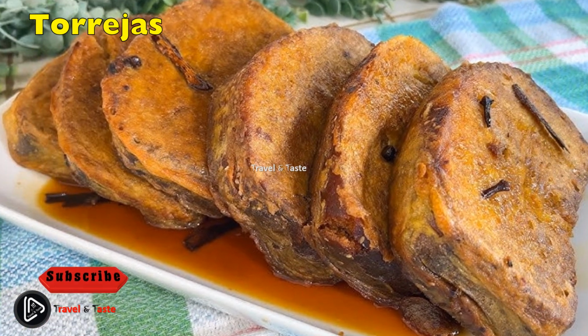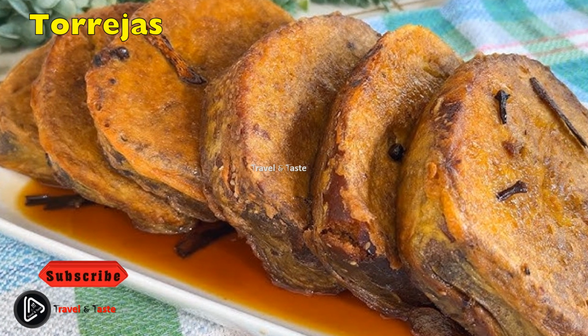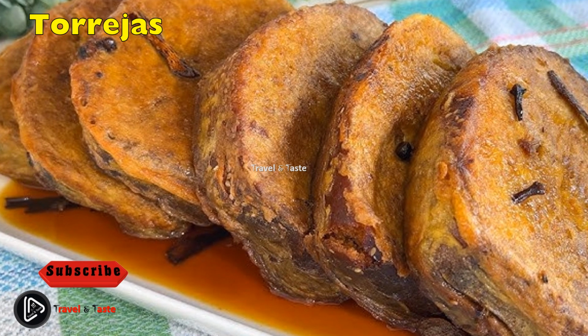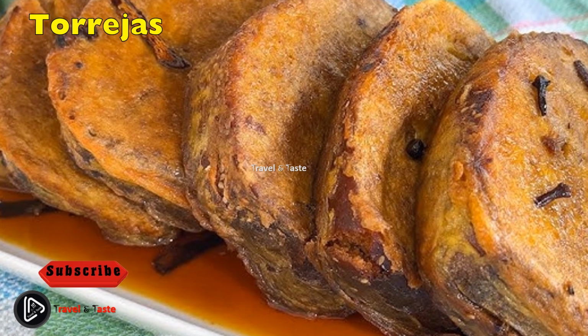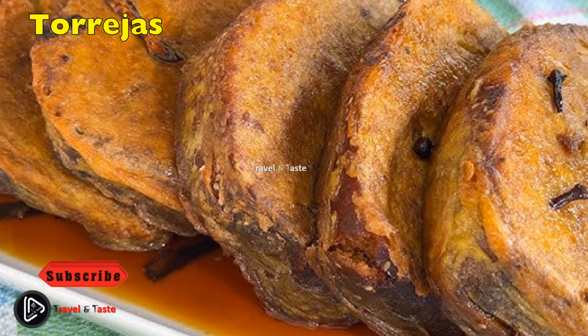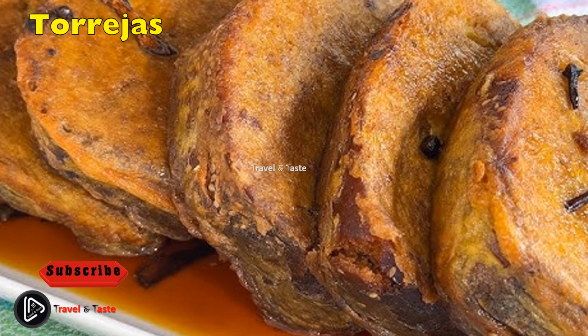Torrejas. Torrejas are part of the Spanish heritage in Honduras. They are a typical dessert that is usually eaten for Christmas or Easter. In Spain they are called torrejas and are very similar, a slice of bread soaked in milk and sweetener, coated with egg and fried. The difference is that in Honduras they use panela, an unrefined whole sugar cane, and they are seasoned with cloves and cinnamon powder.